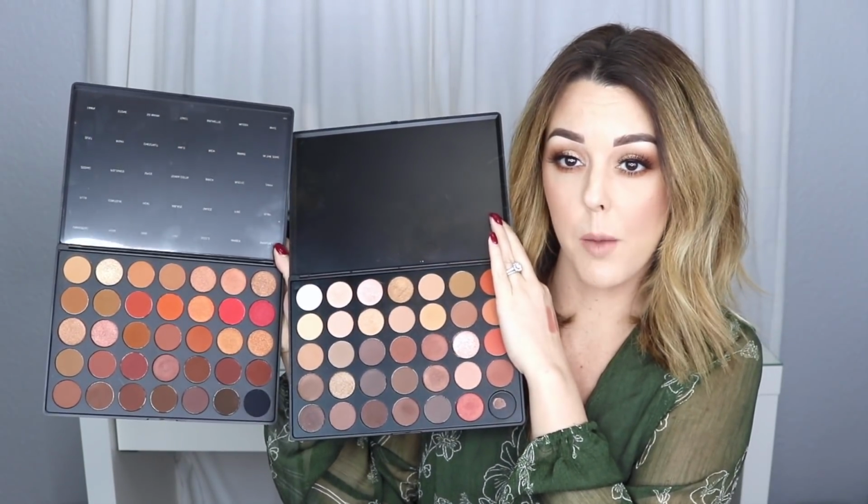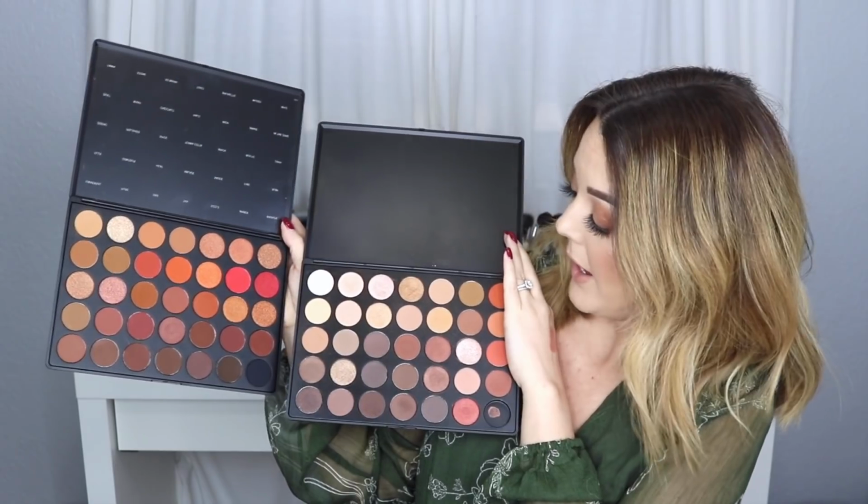So if you guys didn't know, Morphe has a famous palette that's called the 350. And actually, let me grab it so I can just show you guys in comparison. Gotta wipe this off, it's a little dusty. I haven't been using this one as much. So this is the original 350 palette, and as you can see, it's warm, but it has a lot more browns. This guy fell out a while ago, but anyways, this new 3502 is a lot more warm. See how it has a lot more reds and oranges in it and golds.